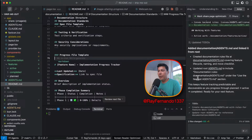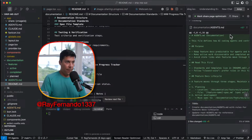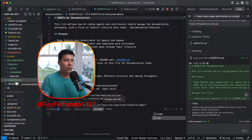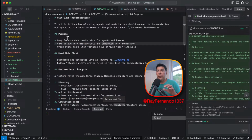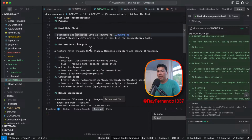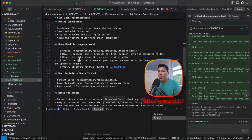So as of now, what did it do? It created a whole checklist. Over here, I'm just going to show you real quick. It looks like it created an Agents.md file inside of my actual documentation, so basically the agents will be able to read through it. We're seeing that the purpose is here, and it says standards and templates live in the README.md. Follow closest wins, prefer rules for this file. Feature docs lifecycle, and it even explains this exact life cycle that I was mentioning. And there's a move checklist for the agents.